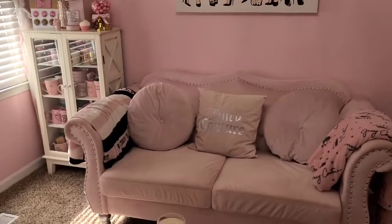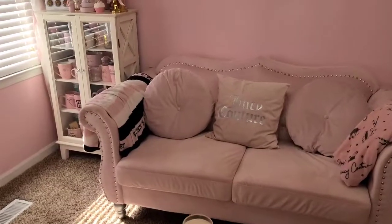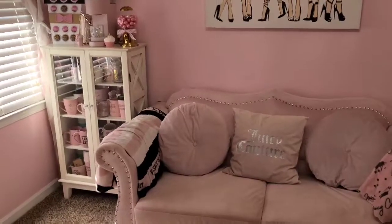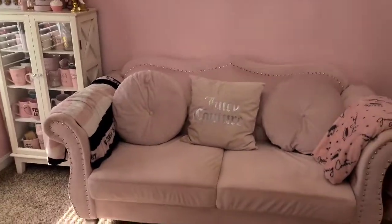Anyways, my couch is from Classy Home Furniture. I did find another one on Amazon, but the color is sold out. So it's linked on my storefront. If it ever comes back in stock, I'll let you guys know. But as of right now, you can buy it from Classy Home Furniture.